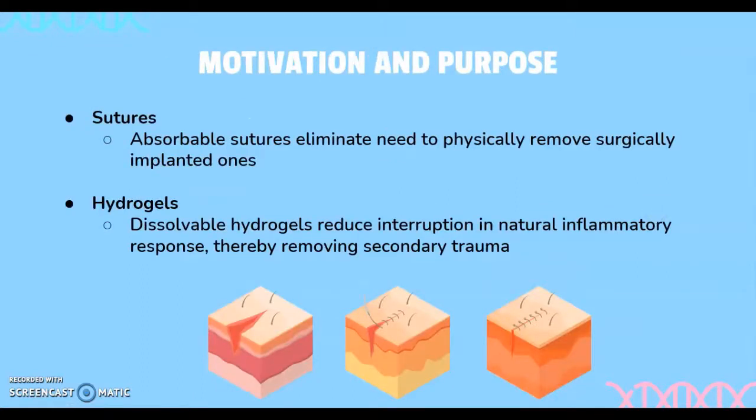The main motivation and purpose behind having dissolvable biomaterials for wound healing is the elimination of disruption of the wound site. Absorbable sutures eliminate the need to physically remove surgically implanted sutures, and therefore doctors don't need to reoperate once internal tissues are healed. Additionally, dissolvable hydrogels reduce interruptions in the natural inflammatory response, thereby removing secondary trauma induced by mechanical removal.